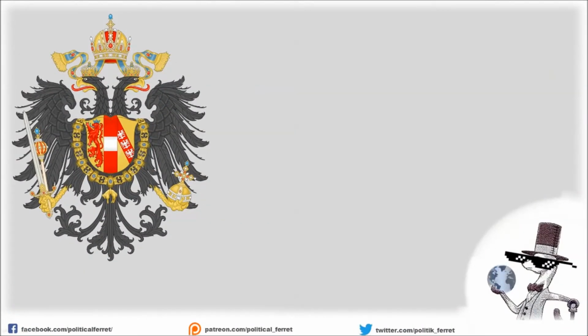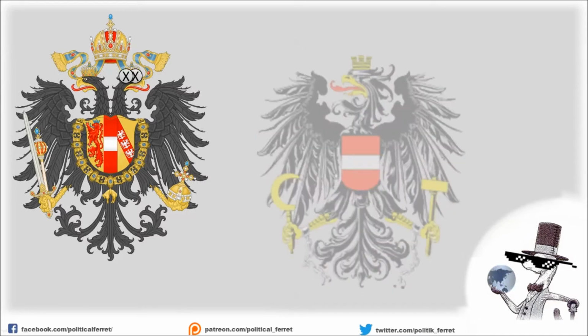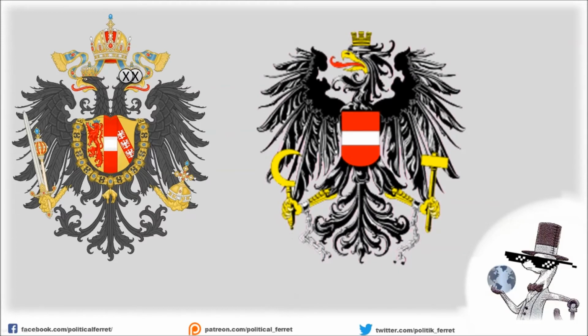There is this argument that the new coat is something completely different, and there are some arguments to say it's not. A lot of people say that the new version is the same thing as the old version, but without the eastern head, symbolizing Hungary. The official version is that these two things have nothing in common. You can clearly see that, so let's go with that. So let's dive into the symbolism.